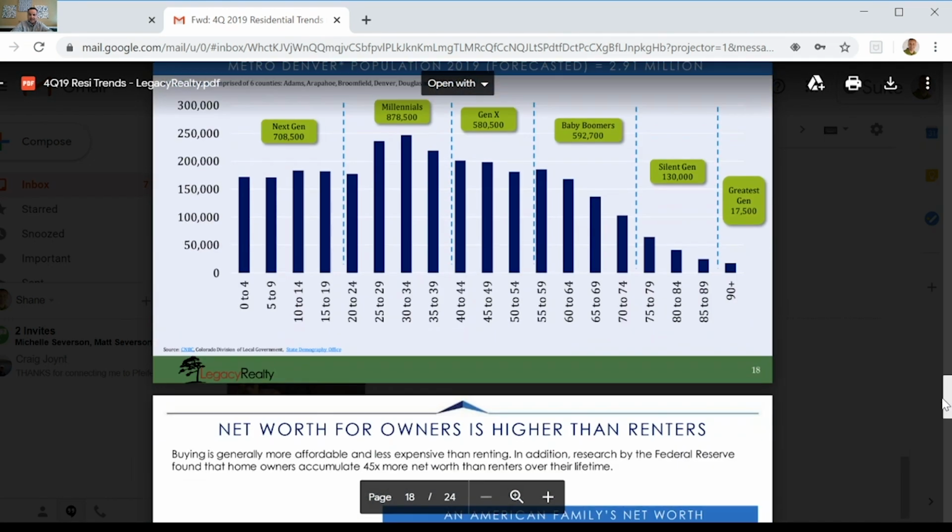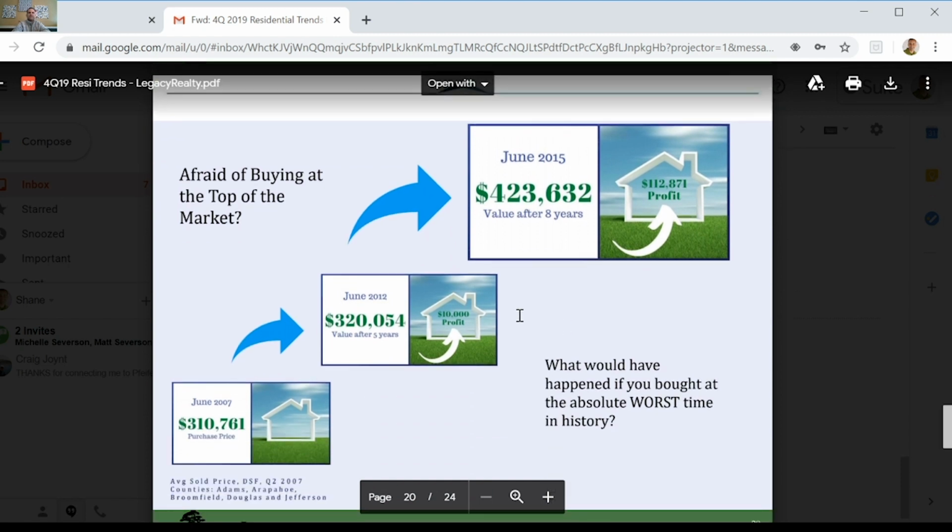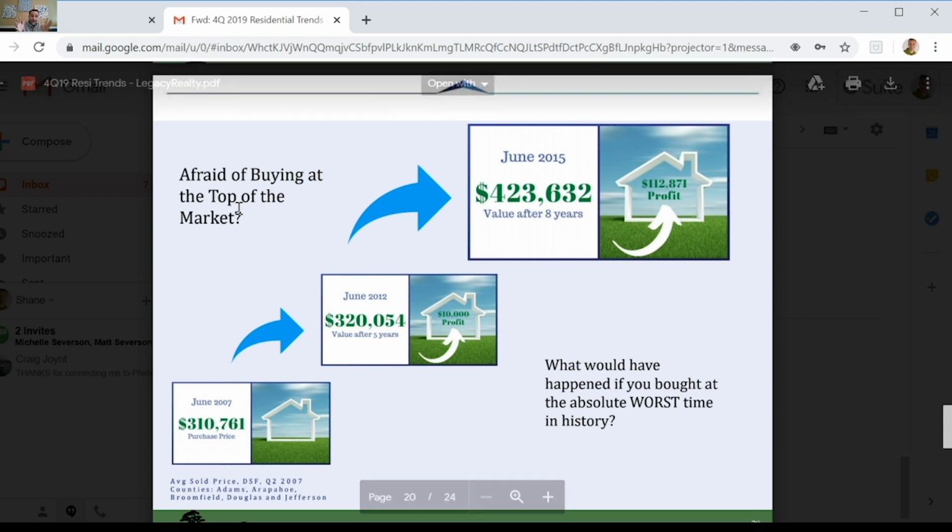The second slide that I really want to focus on, some people are still afraid. If you can see, this slide is put together for those that are afraid of buying at the top of the market. And that is a legitimate concern for those people out there. They don't want to buy at the top. They don't want to buy as the market's crashing and so forth.